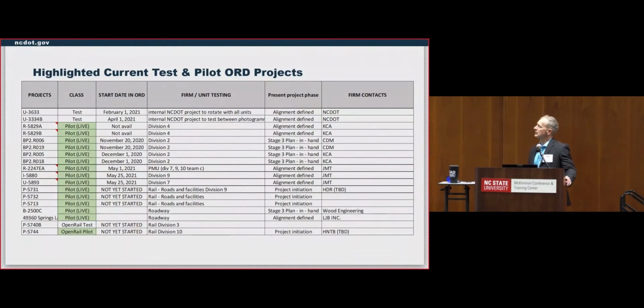This is a quick snapshot of some of the current ones where we have live pilot projects, some of the firms that are helping us, where they're at, what stages, and what we're looking to test. Some of these smaller ones, we should be getting to let this spring and some later this year. We're constantly looking for more opportunities to work together on these pilot projects because the software's there. We're not looking to flip the switch in its entirety at this point.